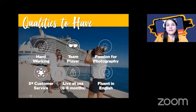It is important to note that English does not have to be your first language, but you do need to have a strong command of the English language and be able to communicate efficiently and fluently in the language. Coriana, are there any other languages that might be good or a bonus to have?